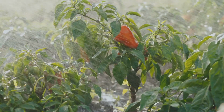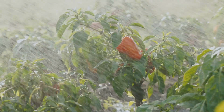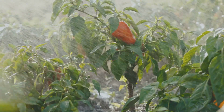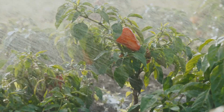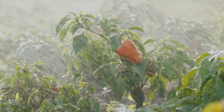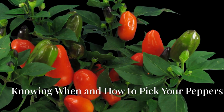Finally, if you're dealing with blossom drop, it could be caused by extreme temperatures, inconsistent watering, poor pollination, or nutrient deficiency. The best solutions are to protect plants from extreme heat or cold, maintain consistent soil moisture, hand-pollinate flowers if necessary, and fertilize with a balanced fertilizer.